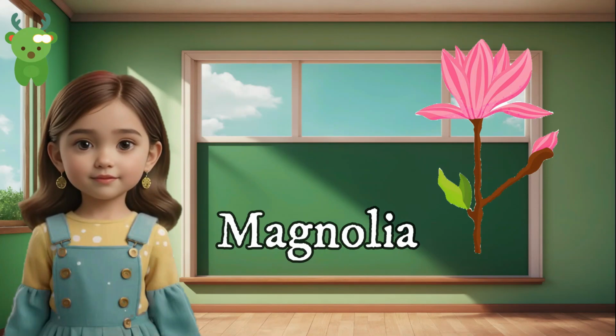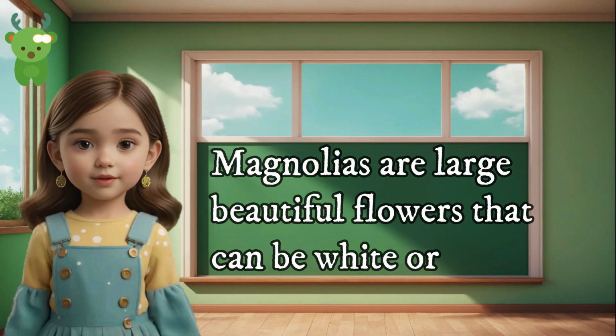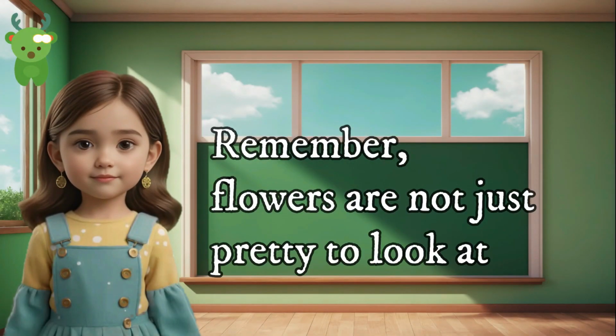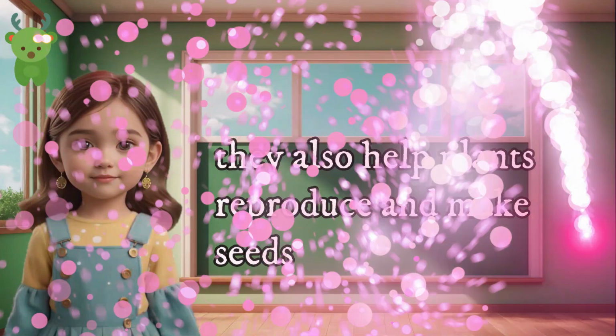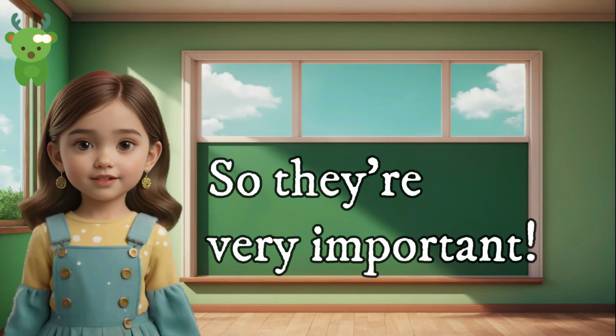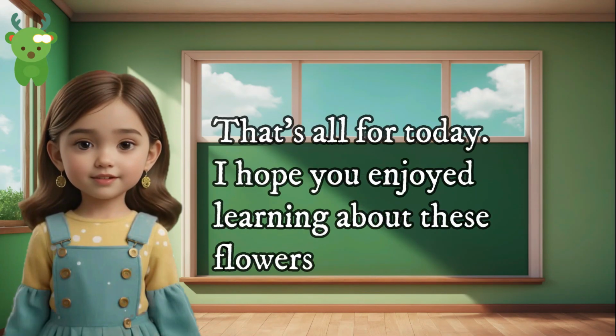Magnolia. Magnolias are large, beautiful flowers that can be white or pink. Remember, flowers are not just pretty to look at. They also help plants reproduce and make seeds. So, they're very important.